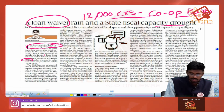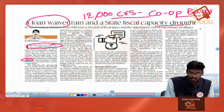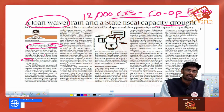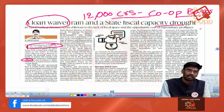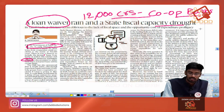Second, it increases revenue expenditure without a proportional tax and non-tax revenue increase. Sometimes the government announces a reduction of tax rates, but by reducing tax rates, it encourages the private sector to invest more money and start more businesses. Thus, by reducing the tax rates, governments get more revenue in the long term. But in this condition, there won't be any proportional tax or non-tax revenue increase.